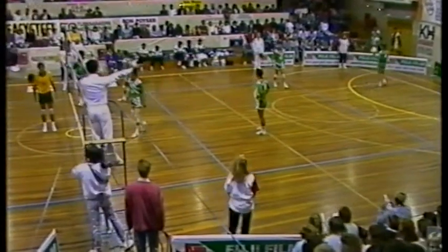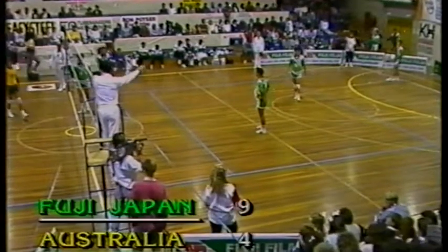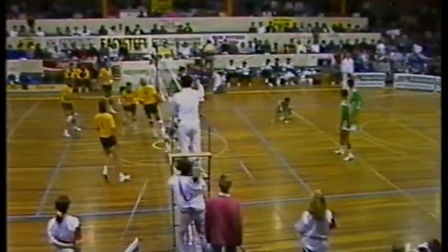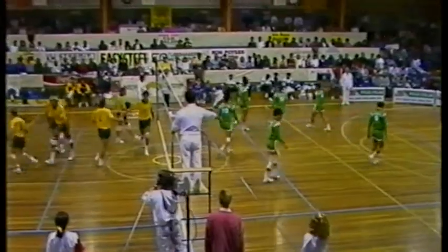High ball out wide to Duke. Ball touched, no touch called. Let's make that 9-4. Ikanaga serving again. Nice. Good pass. Quick ball to Duke. Go back that time. That was a double whammy, that one.